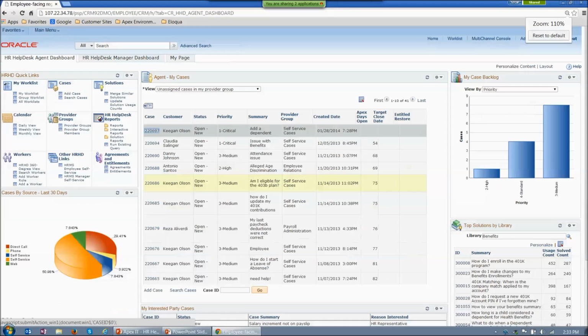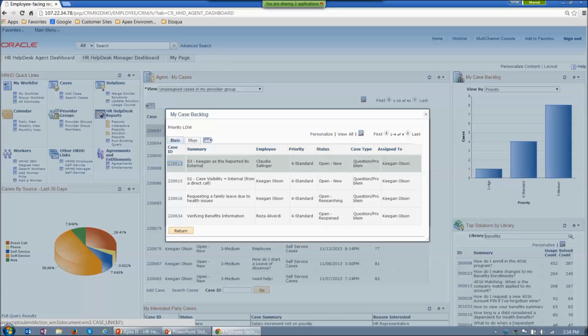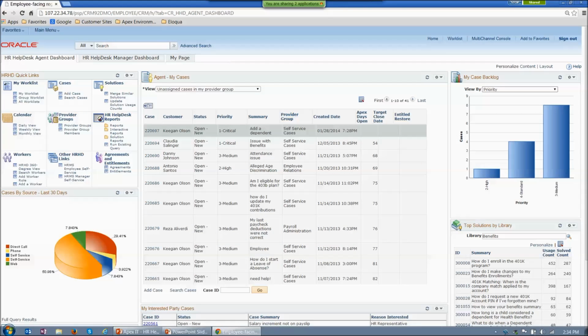So I'm going to zoom out a little bit, and you can get some more ideas. You can see pie charts here. I can see what the channels are. This is cases by source. 29.41% came in from direct call. Another one, a bunch came through self-service, that sort of thing. So you can do nice pie charts. And you also have these drillable bar graphs in 9.2 and the latest tools release that I can click on. If I want to see all those cases that are in this cases backlog, I can see the cases that are in there, and I can drill in and take a look at those as needed. So this is updated essentially real time. Every time I land on this page, it's updated.